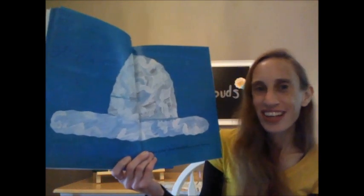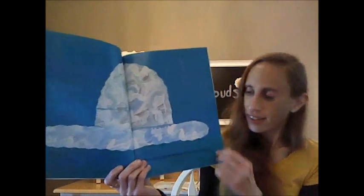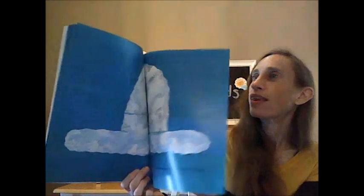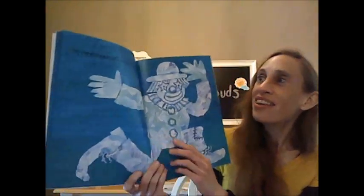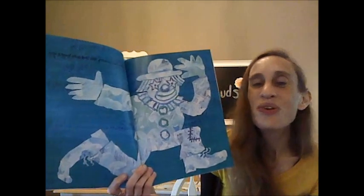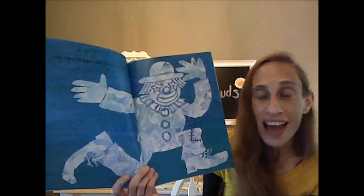Little Cloud changed into a hat. Huh. Because Little Cloud changed into a clown that needed a hat.